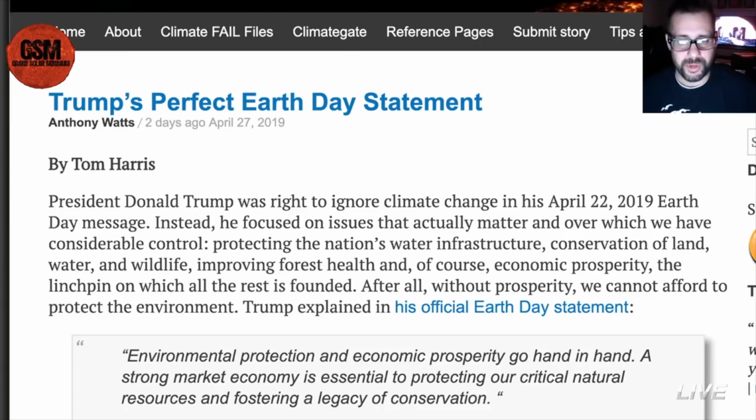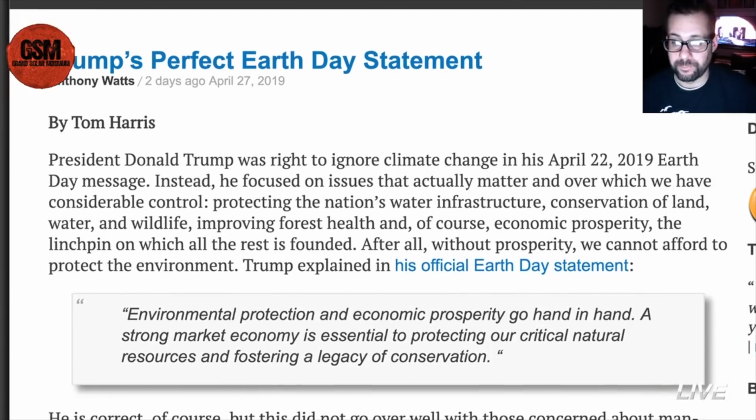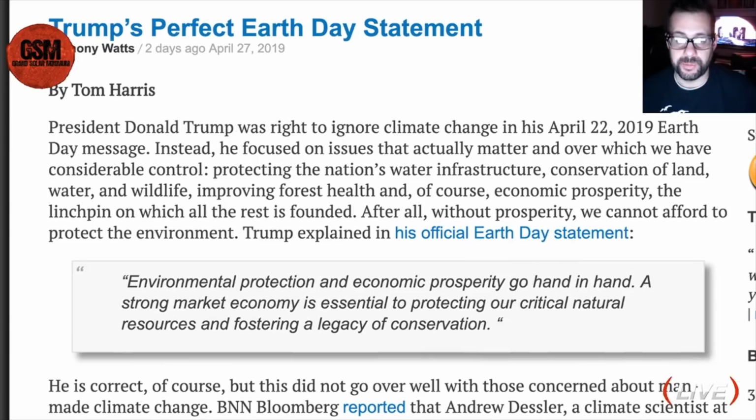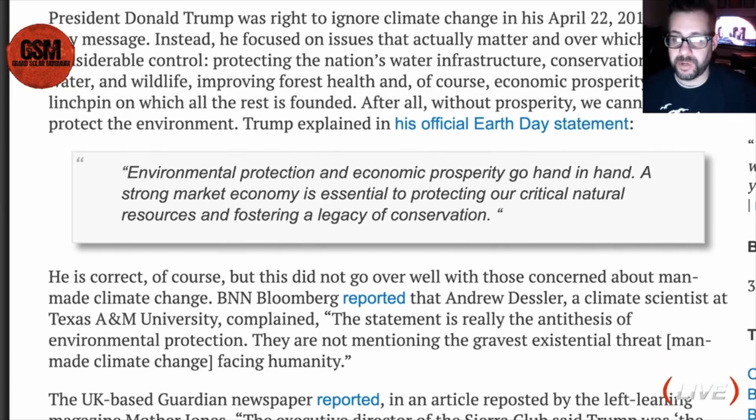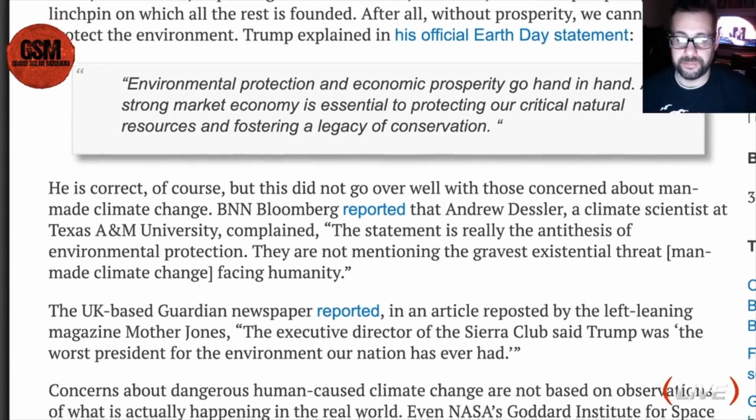little article. President Donald Trump was right to ignore climate change in his April 22nd, 2019 Earth Day message. Instead, he focused on issues that actually matter, over which we have considerable control: protecting the nation's water infrastructure, conservation of land, water, and wildlife, improving forest health, and of course, economic prosperity, the linchpin on which all the rest is founded. After all, without prosperity, we cannot afford to protect the environment. Trump explained in his official Earth Day statement, environmental protection and economic prosperity go hand in hand. A strong market economy is essential to protecting our critical natural resources and fostering a legacy of conservation.